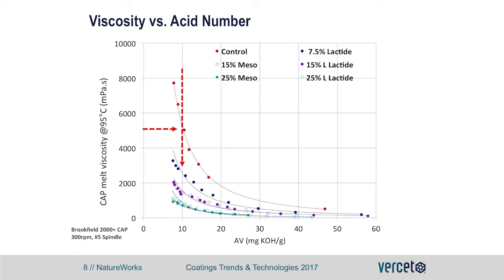The details of the capillary viscosity measurements at the temperature there, 120°C or something. The point I want to show is that as the reaction progresses, getting to similar acid numbers, therefore similar degrees of polymerization, all of the lactide systems show a consistent decrease in the resin viscosity at any of the acid numbers. In this particular study, we stopped our reactions between an acid number of 8 and 10 milligrams of KOH per gram of resin.